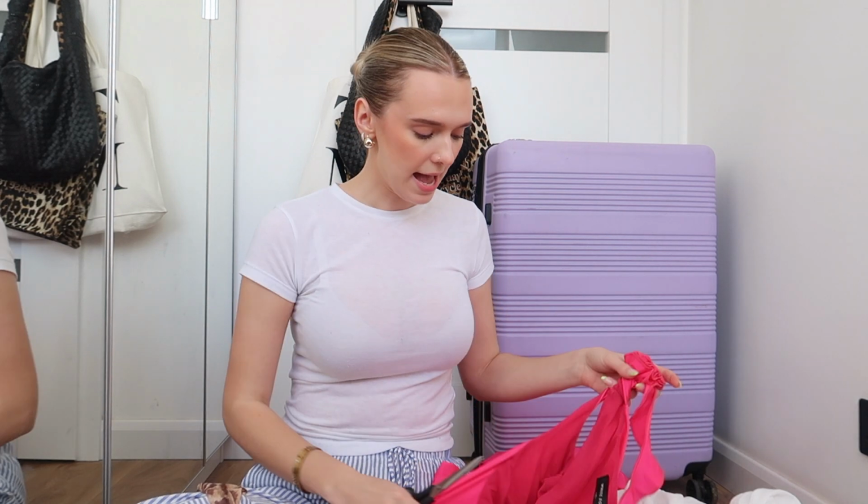and then I'm just going to sort everything in if it needs to go in for a wash, and then I'm going to sort stuff in packing cubes. I just got these through Amazon and they come in different sizes. So I've actually planned all my outfits a few days ago, and I've got 4 daytime outfits and I've got 9 evening outfits. So we're going for 10 nights, but I've got 9 evening outfits.